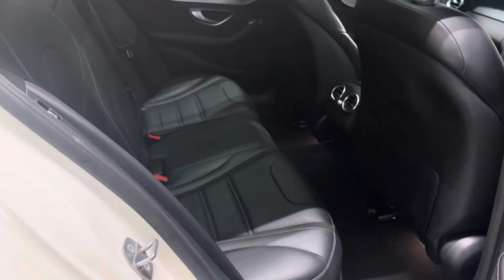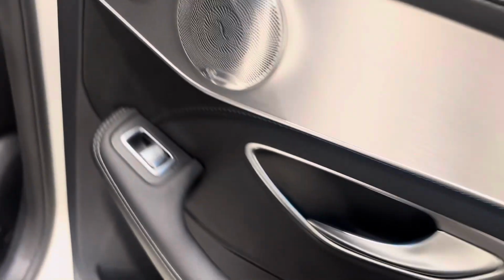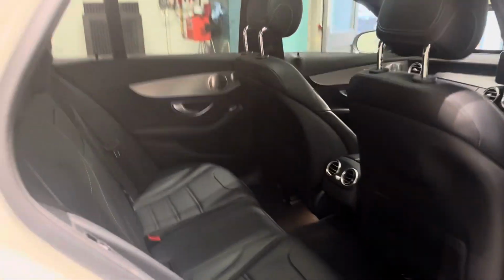Full perforated leather upholstery. Has the Burmester speaker system in the car. AMG mats are all there. Let me show you the driver's area. It's done 37,142 miles. It's got full Mercedes-Benz history.